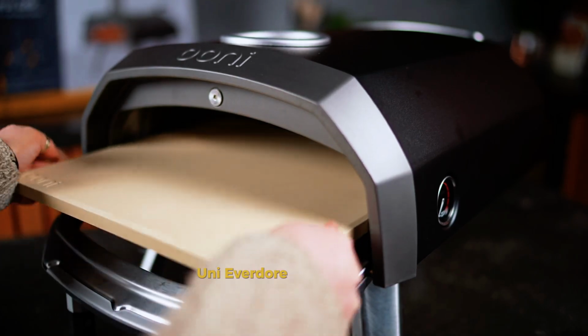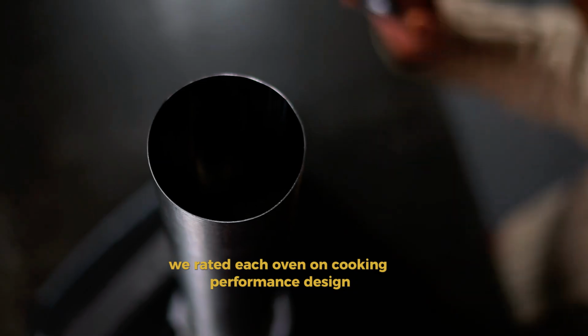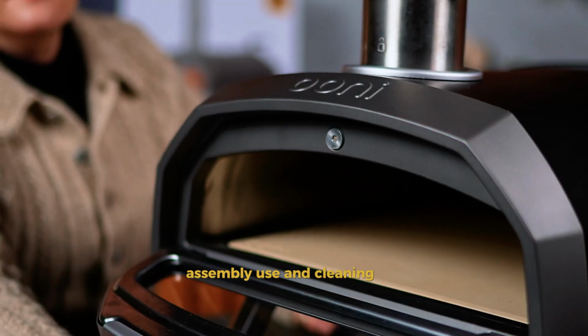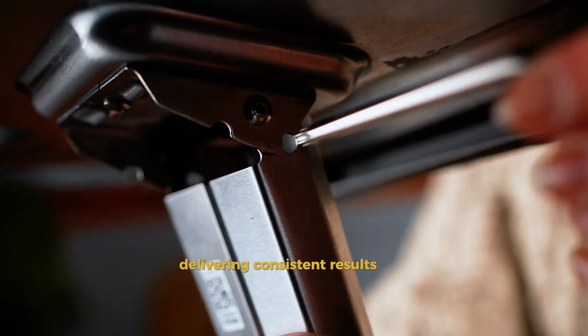Since 2022, we've tested 22 outdoor pizza ovens, including updates and new releases from top brands like Gozney, Ooni, Everdure, and Alfa. We rated each oven on cooking performance, design, assembly, use, and cleaning. We found that homemade dough performed best, delivering consistent results across the board.